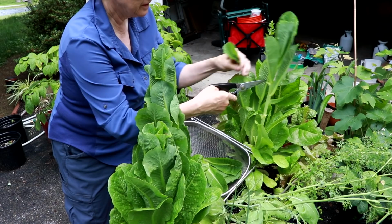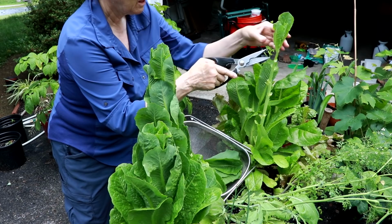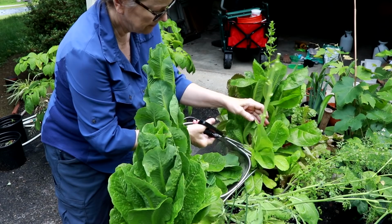Obviously, I should have harvested this much sooner, but we've had so much rain, I haven't even wanted to be outside. And I absolutely love romaine.